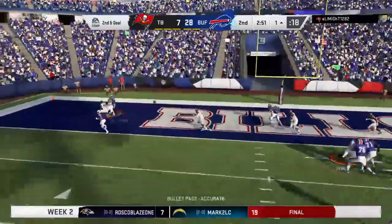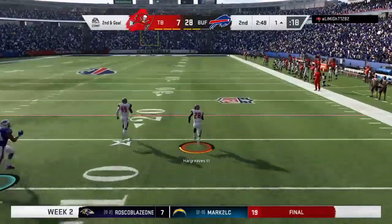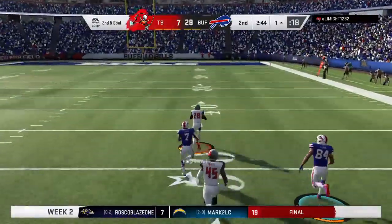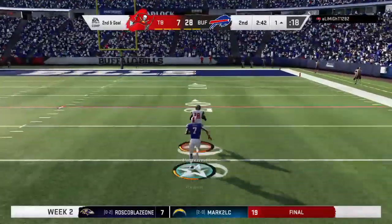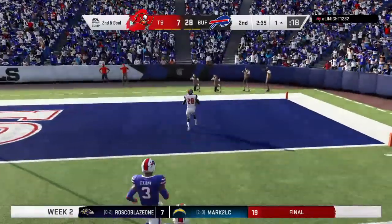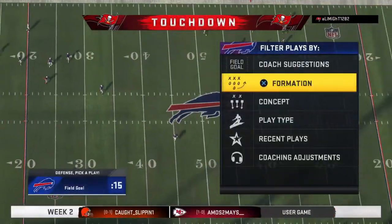Left to throw. Carter. And this is going to be intercepted. Vernon Hargraves with a pick. He's at the 50, 30, the 20, 10, and he will score. Touchdown, Tampa Bay. Come on, guys. We got this.